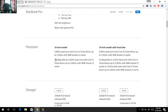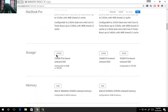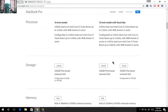Now, it has a configurable up to 2.4 GHz dual core Intel Core i7 processor. And the 13-inch model with the touch bar is 2.9 GHz dual core Intel Core i5 processor and up to 3.1 GHz dual core with the Intel Core i5 processor. That's right.